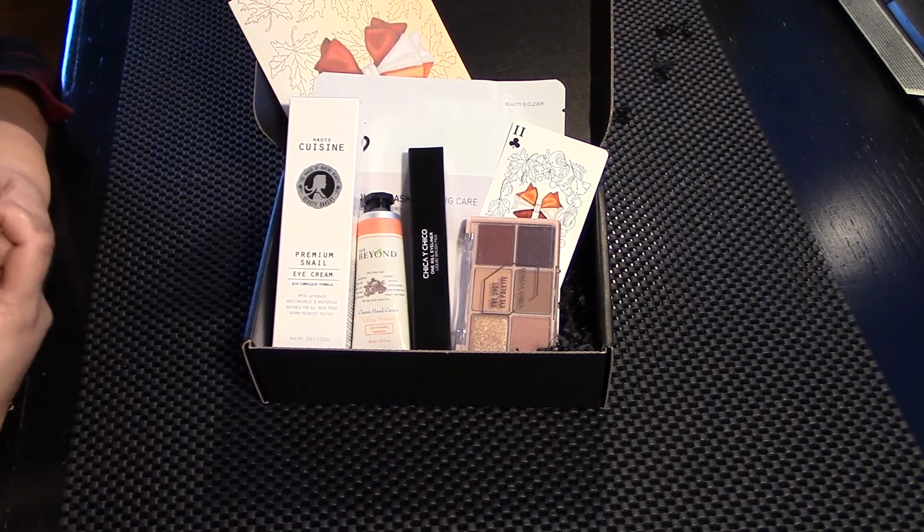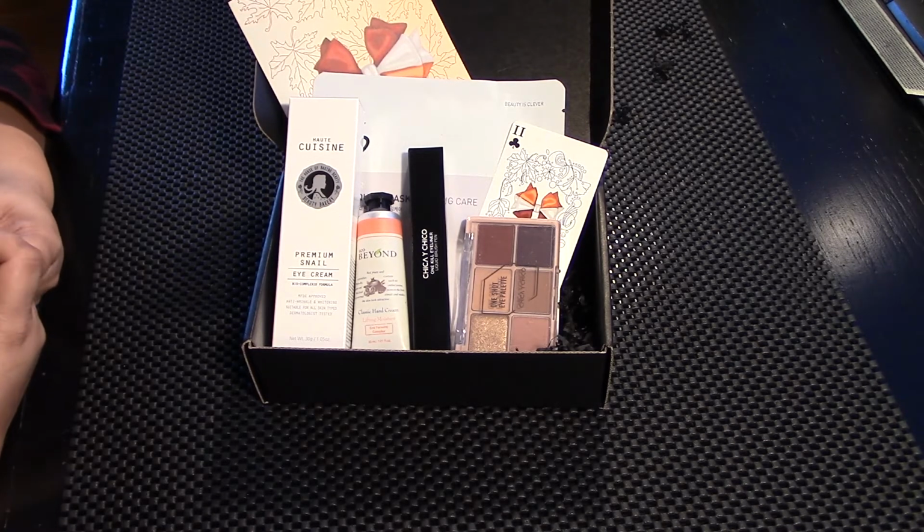I can't remember if I got the one-time box, which would have been $35.95, or the monthly subscription, which is $33. It comes straight from Korea, so it's a little hard to track, but it honestly did not take that long to get here. So I'm liking it. It's definitely different.